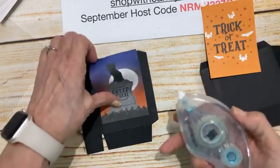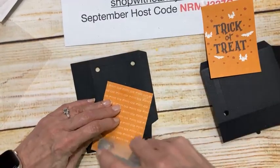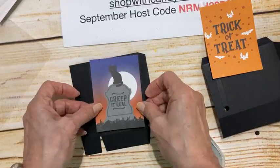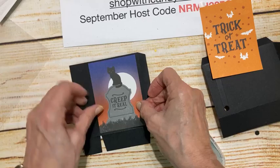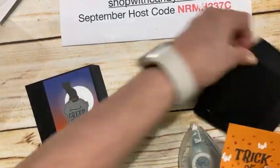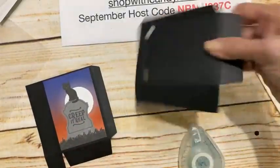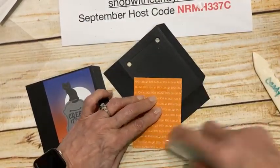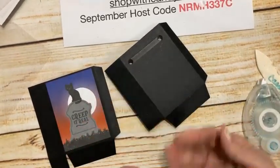So let's just do this quick, easy, and done. That's my favorite way to do things. Let's do this on one side, and I'll show you how we're going to tie in those little pieces, and we're going to do this on the other. Creep It Real, isn't that cute, with the little cat? And then we're going to do this on the other side.